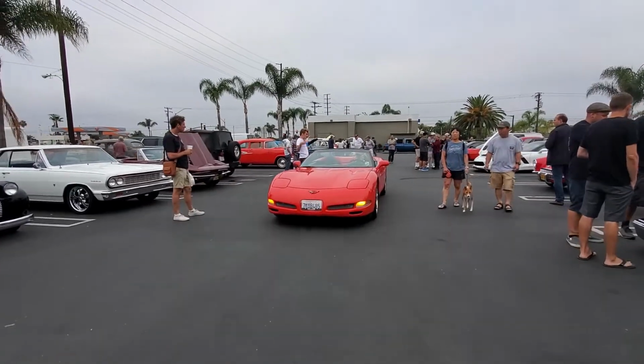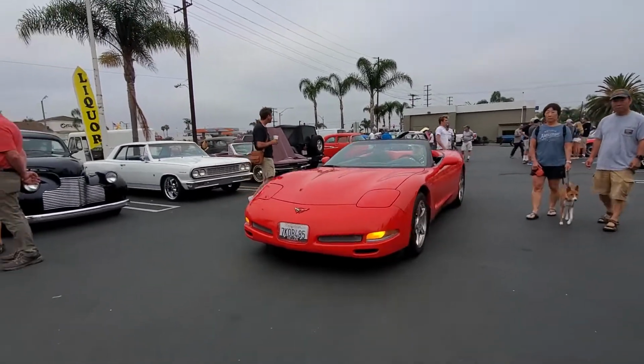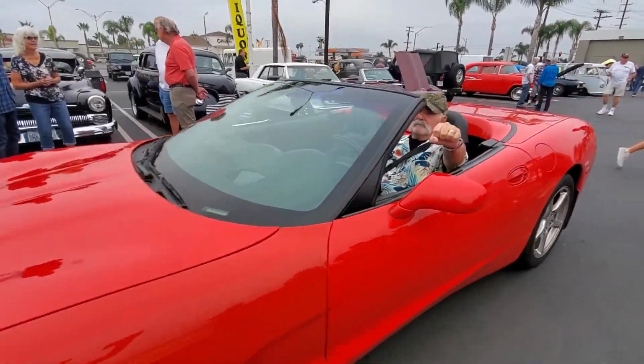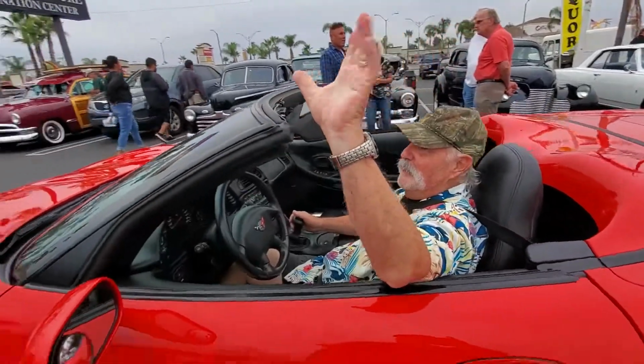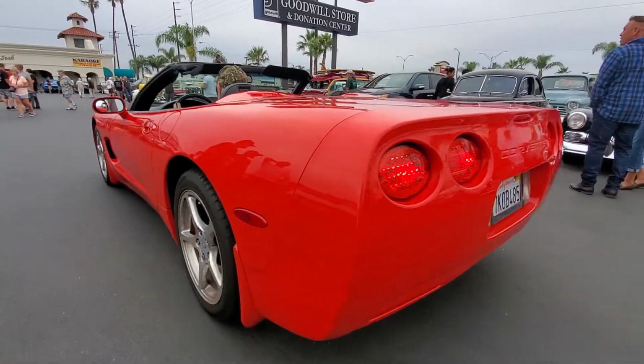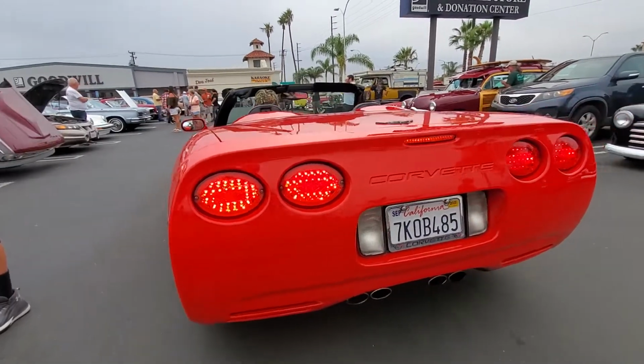You got David Heller right here, rolling out in his Corvette. Hey, David, have a good weekend. Take care. See David Heller right there, rolling out with his Betty. I like it.